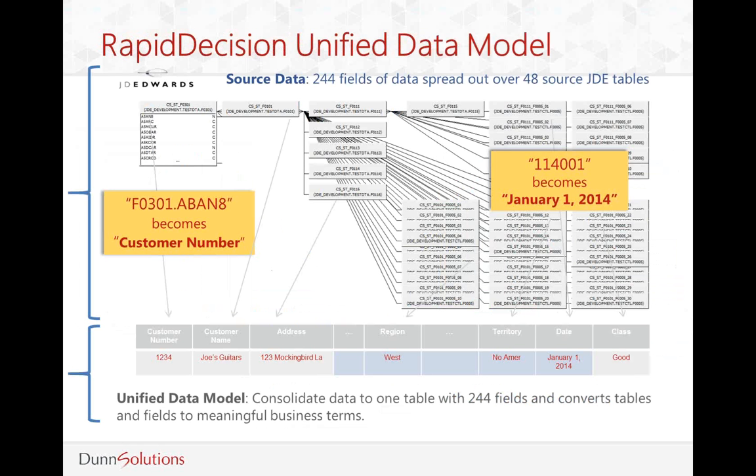Here's an example of a data model. To be able to bring in a customer record, this is what's required. And this is an example of a J.D. Edwards underlying database. To be able to bring in one customer record, I need the customer number, the customer name, the address. I've got to go to all these different tables to bring in that information. I need to bring in region and territory, and I need to bring in the date.